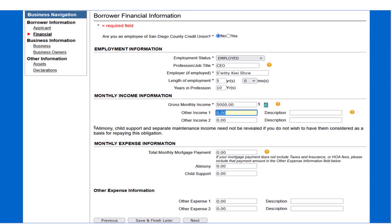So here they want some information about your employment story, right? Your status, whether you're employed, your title, all this kind of information. They're just trying to paint a picture of financial stability or financial lethargy. All right, so whether you are active financially or you are lethargic, that's just what it is. If you're a little shaky in terms of your finances, they are asking you years in profession, the length of employment at your current company, your monthly income information.